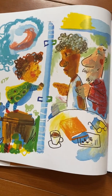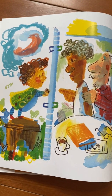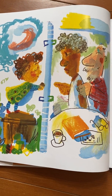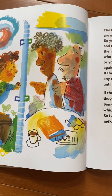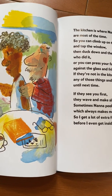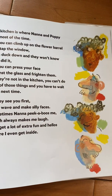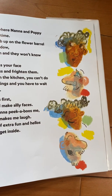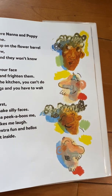The kitchen is where Nana and Poppy are most of the time, so you can climb up on the flour barrel and tap the window, then duck down and they won't know who did it. Or you can press your face against the glass and frighten them. If they're not in the kitchen, you can't do any of those things and you have to wait until next time. If they see you first, they wave and make silly faces. Sometimes Nana peekaboos at me, which always makes me laugh. So I get a lot of extra fun and hellos before I even get inside.